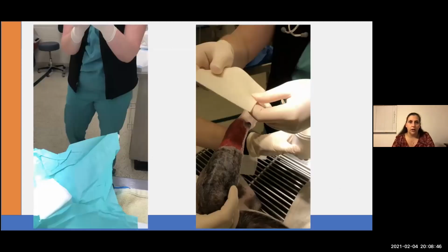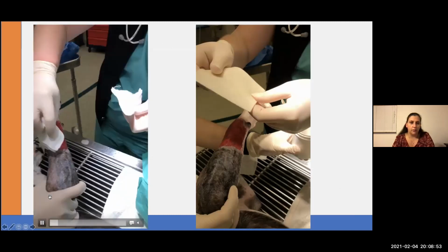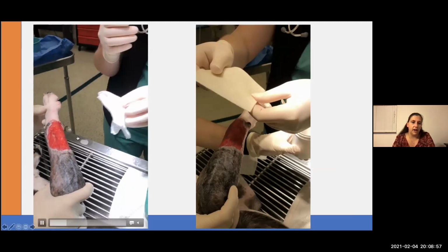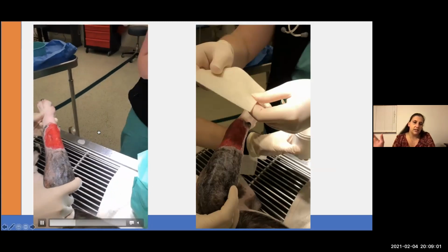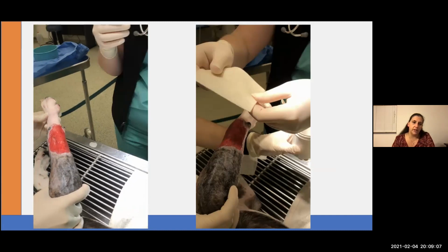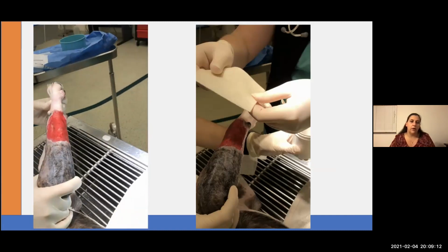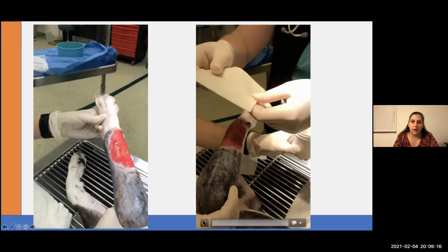So, when we think about putting our primary layer on, this is our wound that we had lavaged. We've got some sterile gauze. I always like to take sterile gauze and just gently wipe the surface of the wound off. There's usually some film that's there, so I like to just gently clean that away. So we'll wipe that off. And then we're going to want to put our primary layer on.